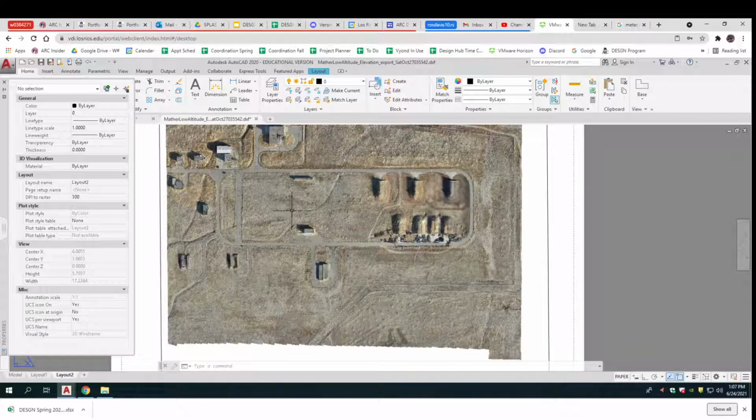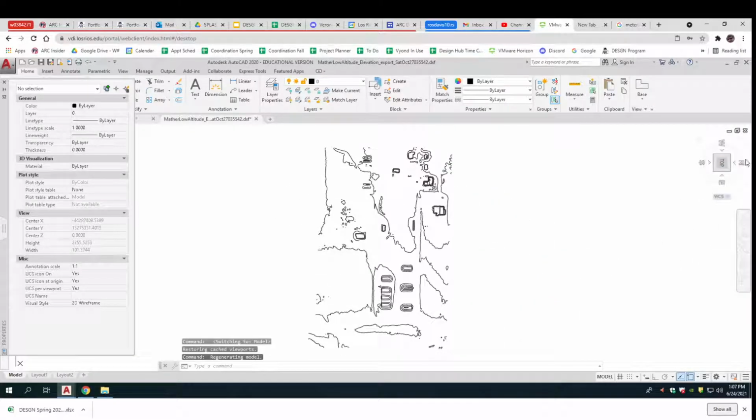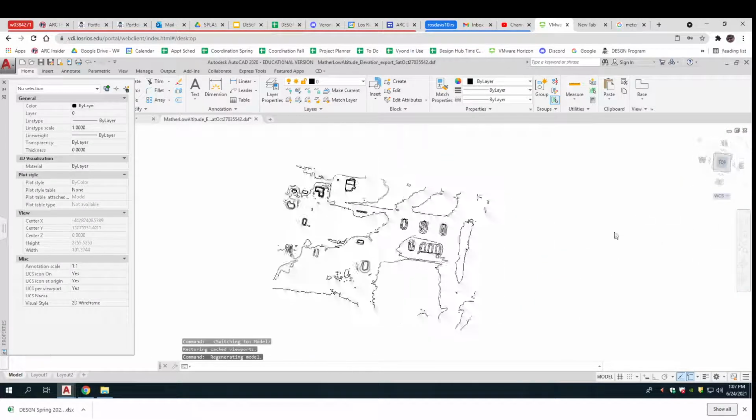And so we did this scan, and we turned it into a topo drawing. And this all comes out of the thing.